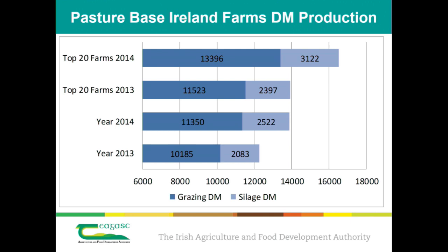So you can see here, there's plenty of farms out there, and there is huge potential for Ireland to grow more grass. Huge potential. That potential is there. But we have to get the mechanics of tapping that potential in place. So I'm going to show you another couple of slides here that show how these guys are growing more grass.